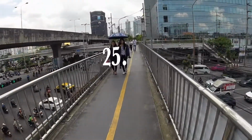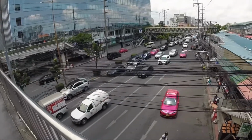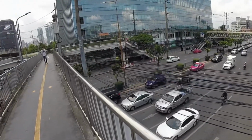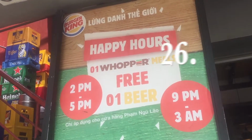This was another startling sight also. The catwalks that I saw over city streets in most of Southeast Asia are not covered. They seem to live in a more innocent world out here. That being said, you can still buy a beer at a Burger King.